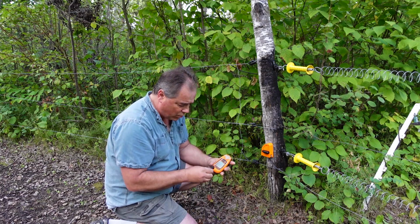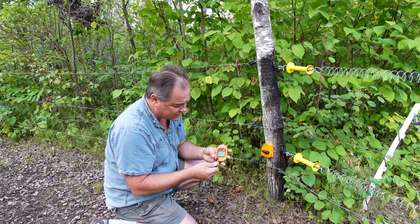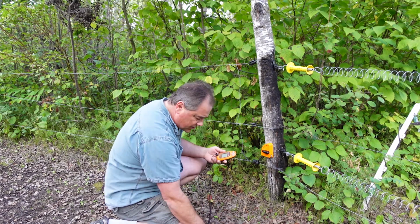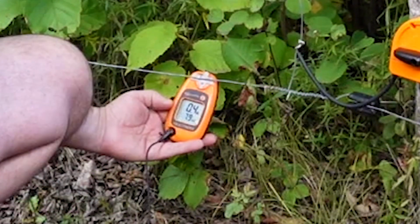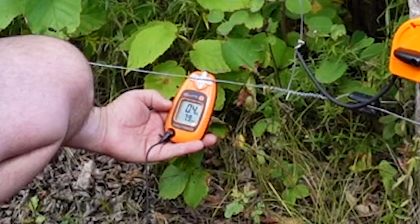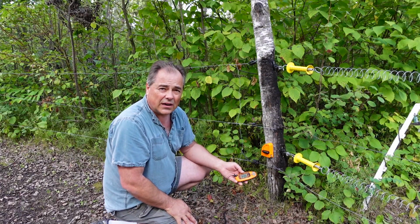So it does come with a little grounding lead that just snaps on, and that just goes into the ground. And you turn it on, and I'm showing 8 kilovolts. So I'm showing 8,000 volts on the line.